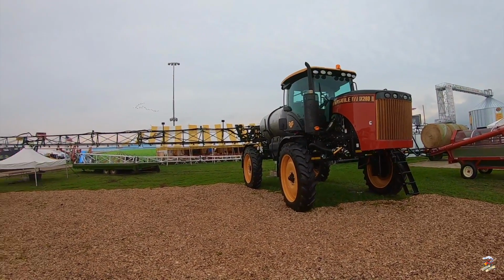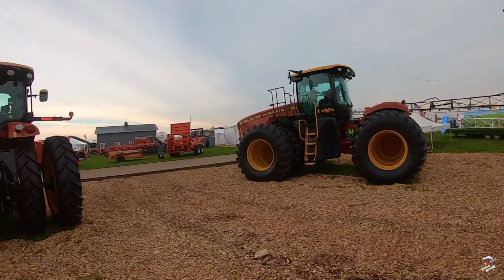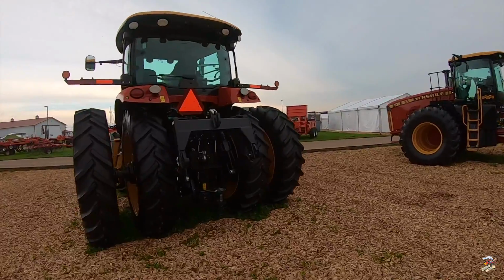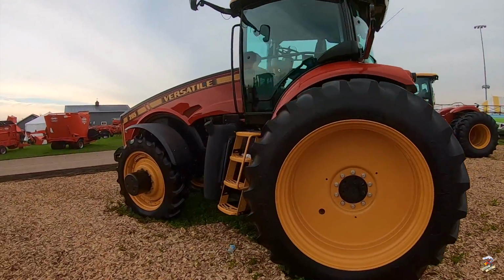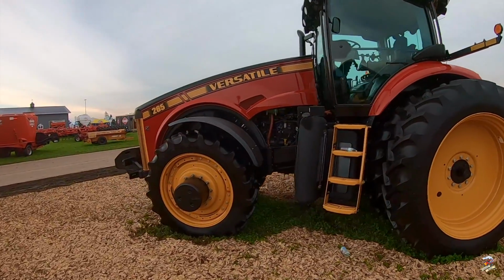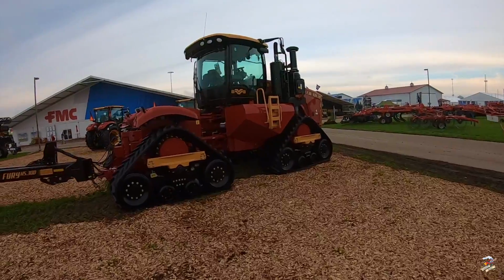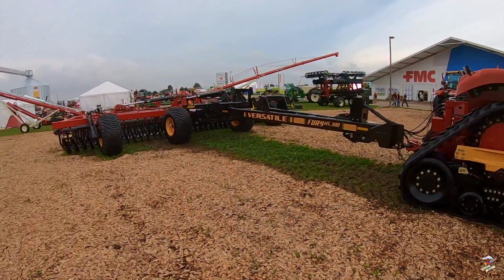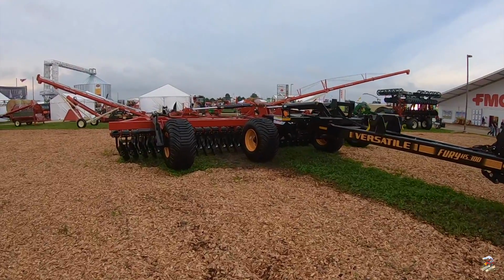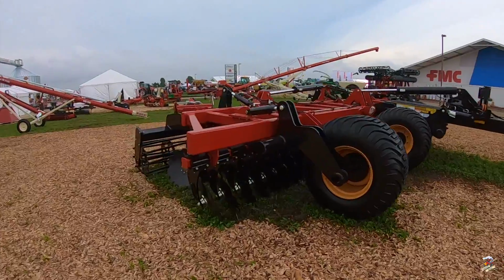So let's just take a quick display of the Versatile booth here. So we got the SX280 sprayer there with a 120-foot boom. We got the Versatile 520 four-wheel drive tractor. And we also have this Versatile 265 front wheel assist tractor on display. And then behind me we have a Versatile 520 Delta Track. This is the smallest of the Delta Track. And we also are running a 610 out in the field with a Versatile Fury high-speed disc. This is a 30-foot model here. Also be running a 30-foot out in the field demos.